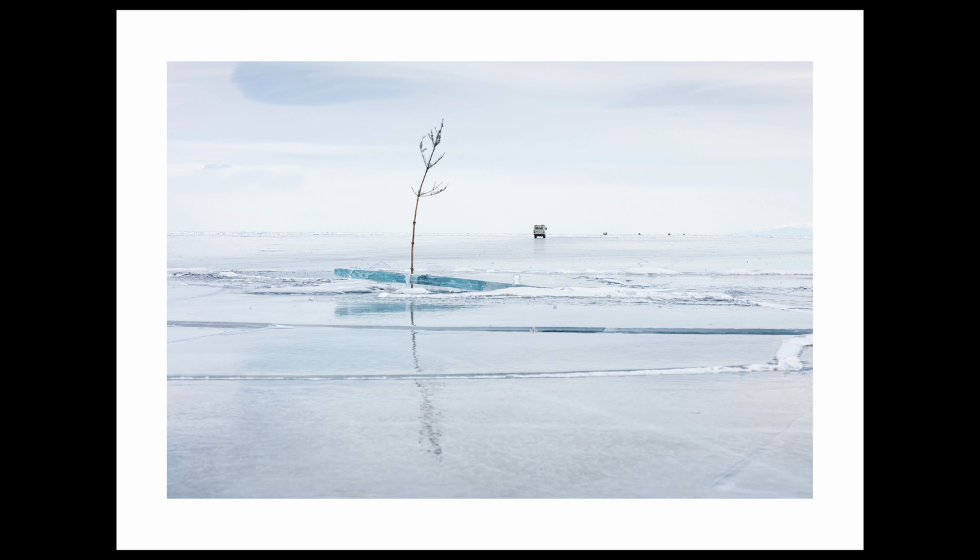Just on what a hummock actually is, because when I first went to Baikal, I'm sorry to say I didn't know what a hummock was. The hummock is this blue piece of ice that's brooding up through the surface of the ice, created by pressures, like Daragh was talking about. But yeah, this blue area, that's the hummock.